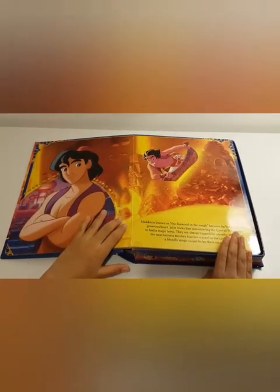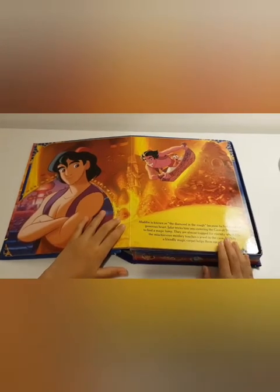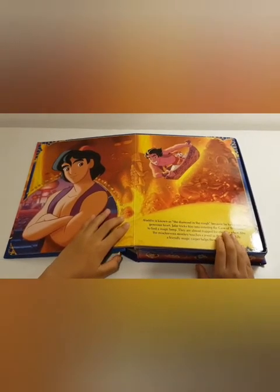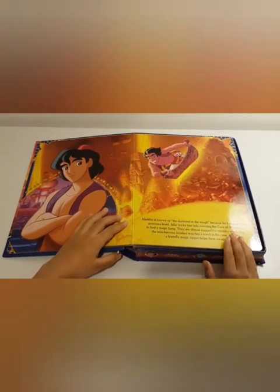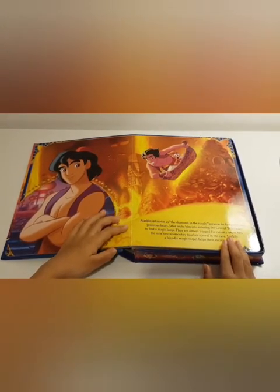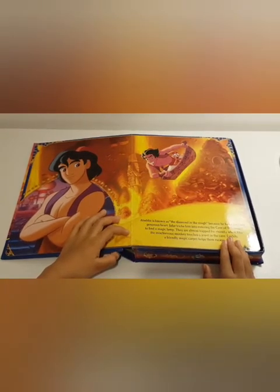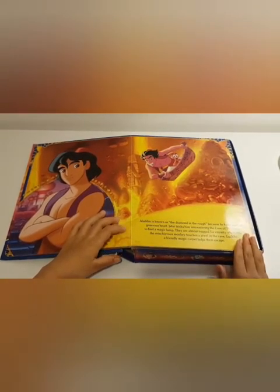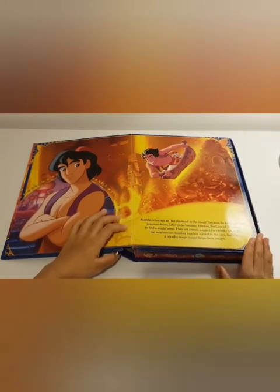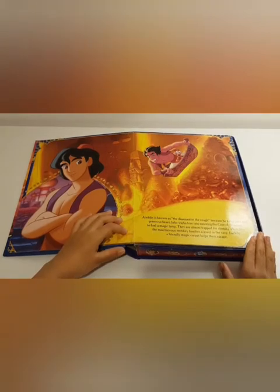Aladdin is known as the Diamond in the Rough because he has a pure and generous heart. Jafar tricks him into entering the Cave of Wonders to find a magic lamp. They are almost trapped for eternity when Abu, the mischievous monkey, touches a jewel in the cave. Luckily, a friendly magic carpet helps them escape.